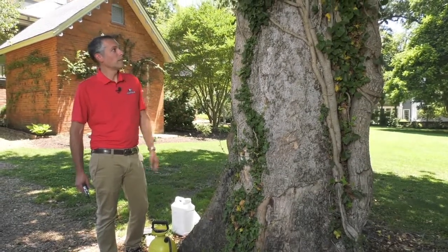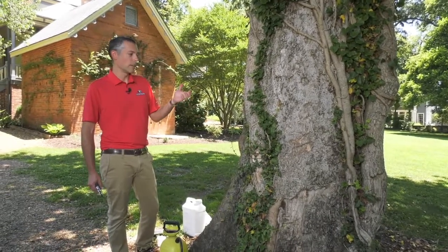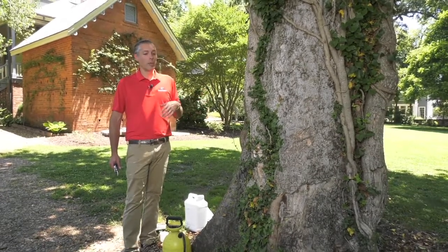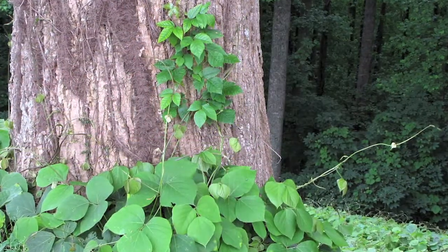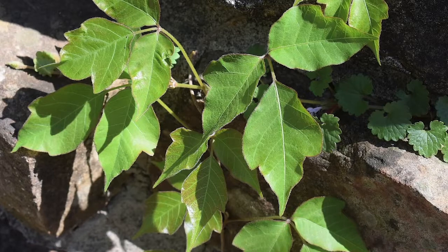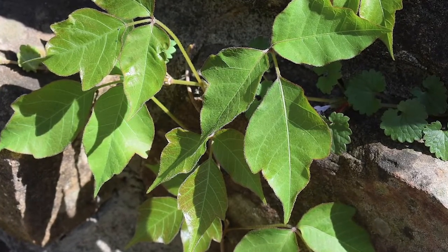So again, most of these types of vines are not good to have climbing on trees, regardless of if it's English ivy, wisteria. It could be Japanese honeysuckle climbing a tree. Another one is poison ivy, even though that's not technically an invasive species. It can be a problem in some trees, and some of the poison ivy vines I've seen can get this big as well. If you're not sure what vine you're dealing with, always be careful, maybe wear gloves, because if it is poison ivy, that could be a problem for you if you start to touch it.